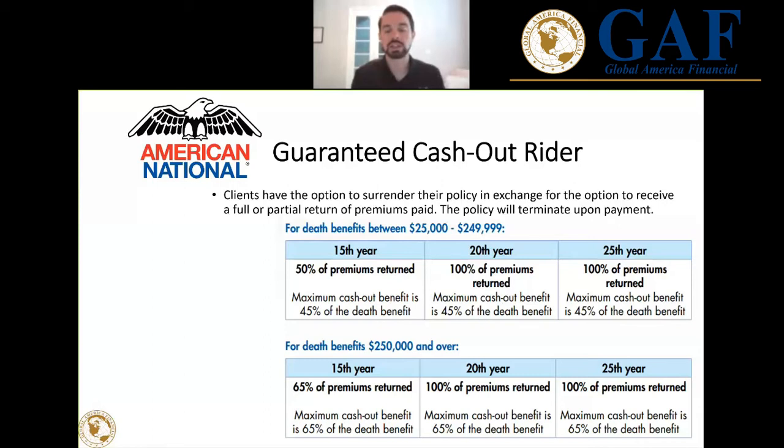In the 15th year, you get 50% of your money back, or 45% of the death benefit, whichever is less. The 20th year and 25th year, you get 100% of your money back, again, or up to that 45% of death benefit. Typically, what we see in these is the 100% of premium return tends to be the greater amount of money. We'll go through an illustration here in a little bit to show you how that works.